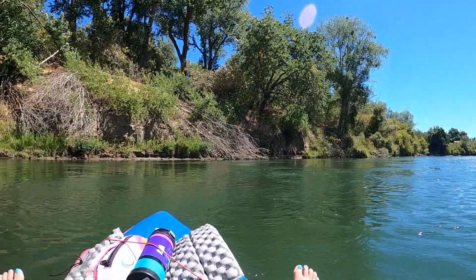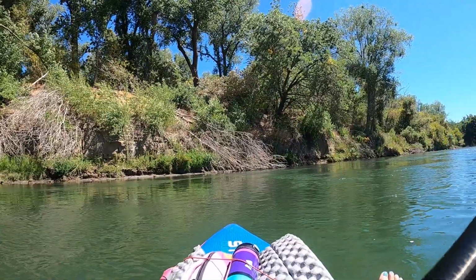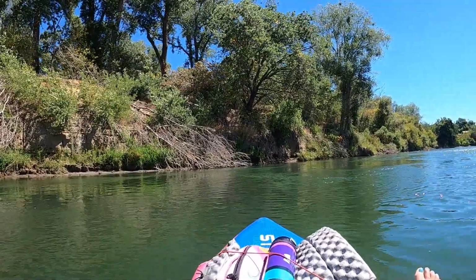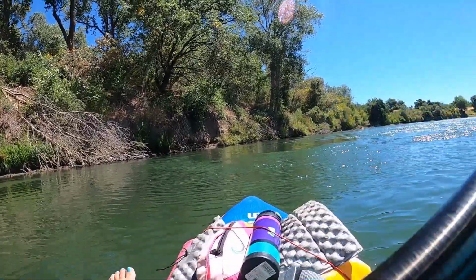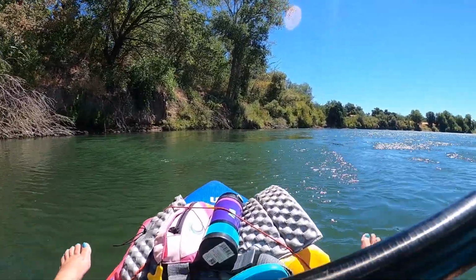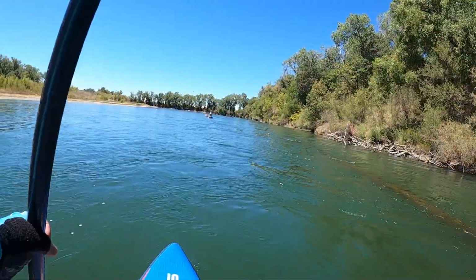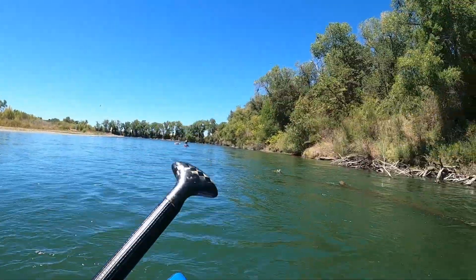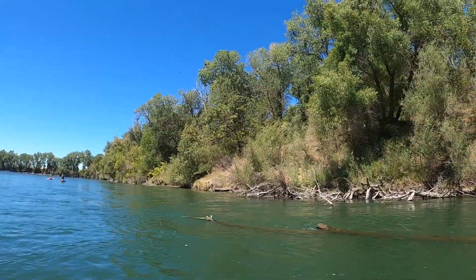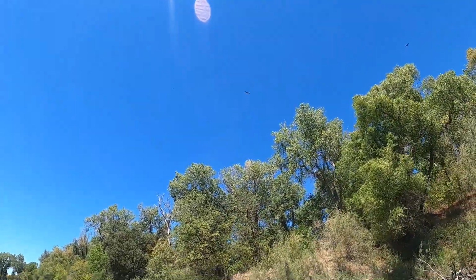You know what though? It's good that it's windy. It's good for training, and it's a good reminder to always be prepared for wind, mentally and physically. Hello, snag. Oh yeah, there's another bald eagle up there. Playing chase.